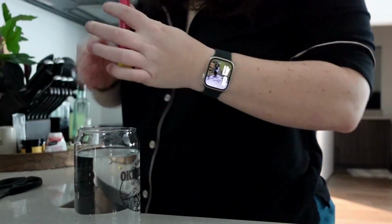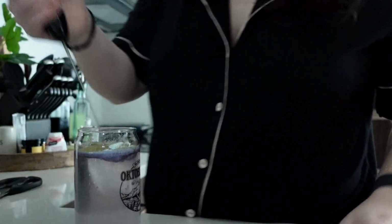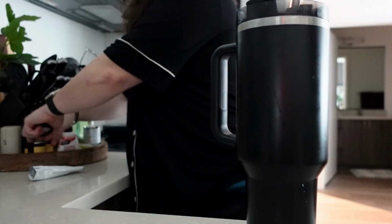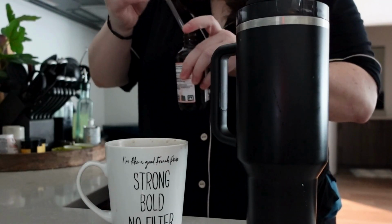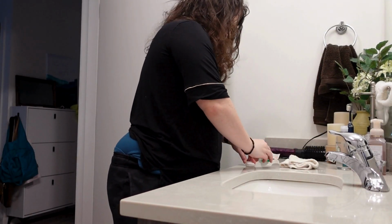I do my greens every morning, which this is AG1 that I'm actually using this morning, but I actually don't like the taste of Athletic Greens. I'm going to switch back to Organifi once I'm done with this. So I do that, and then I do some electrolytes in my water, get my vitamins, and start prepping my coffee, which usually involves adding some CBD and some Schisandra to my coffee.